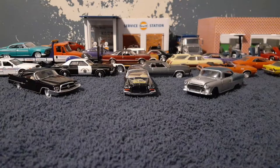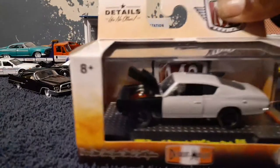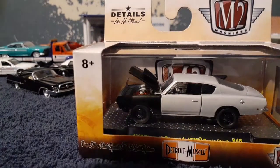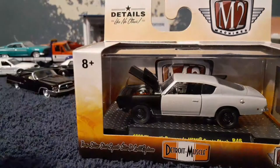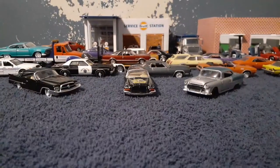So this is from the Detroit Muscle Edition from M2 Machines. The first car I'm going to show you is a 1968 Barracuda Hemi Super Stocker. This is nice. I like this. Reason why I got it is because it looked like the car is getting redone. Or it's done, but it has no paint. It's like a black primer and a gray primer. It looks so nice. So I'm going to open this up so you can see it up close.